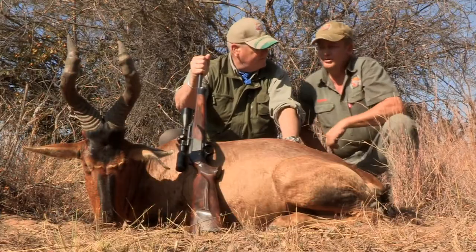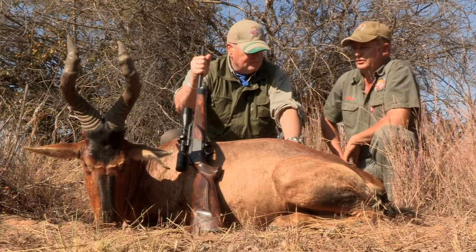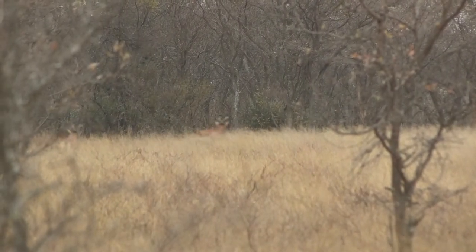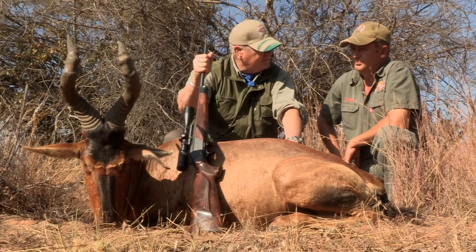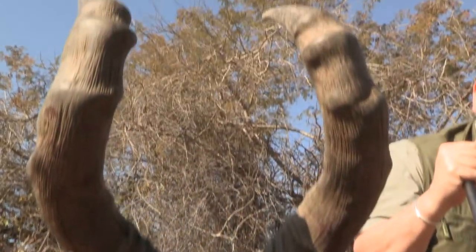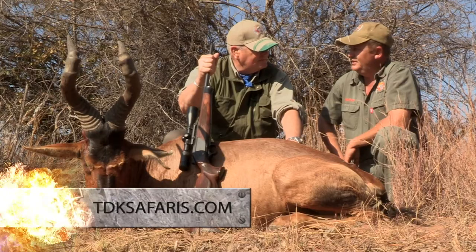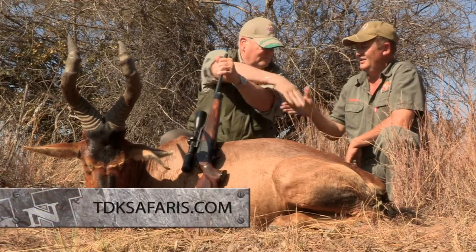Well, we've tried a couple of times to get onto the red hartebeest. Not once were we lucky enough to take a good shot, but this morning everything went according to plan and we got on it early, and you did an extremely good shot on it. Well done, Richard. Thank you very much.